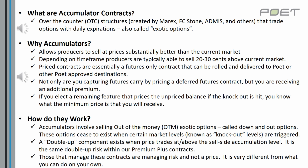The second condition is what they call a knockout level. So let's say the market is $4 and you have a 370 knockout level. At 370, this contract ceases to price any more bushels at 425. At that time, the contract is concluded, and you have to then do something with the unpriced bushels. One thing you can do if you negotiate this at the onset of your contract is you can price the remainder at basically where the price was or close to that at the day that you put on the contract. So if you're getting 425 in a $4 market and you get knocked out at 370, then it would go and price whatever was left to be priced at $4.